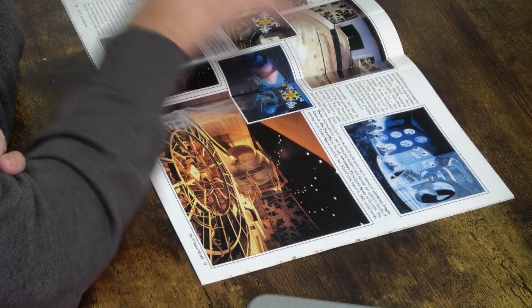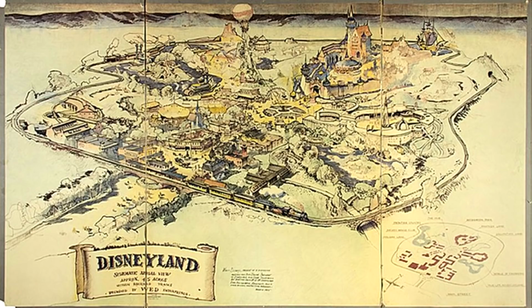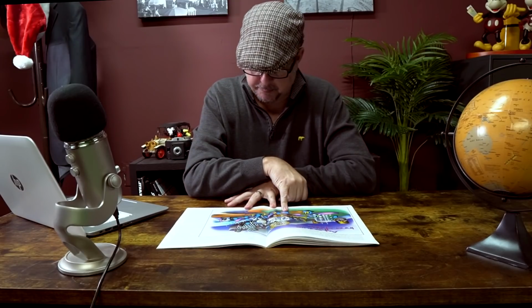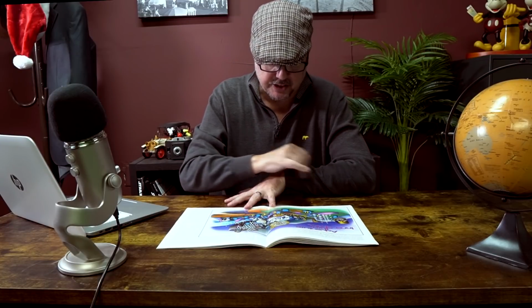Fantastic. How about this Sam McKim concept art? Sam McKim, I'm pretty sure that's his art. He's the guy who did the original concept art, or the map of Disneyland that they submitted to ABC to get the front money to build the park. Wow. And then, okay, this is an interesting little piece of art here. It kind of shows you the whole map of the entire attraction.